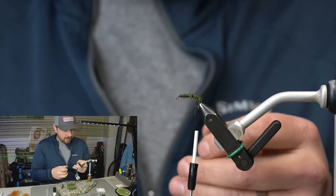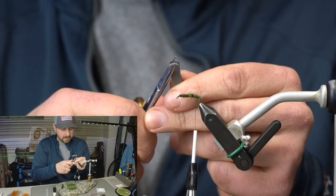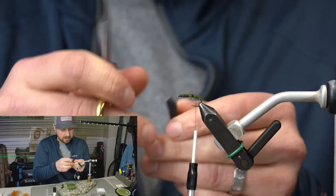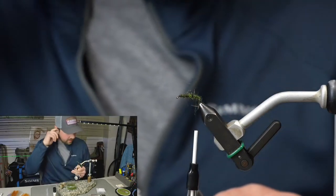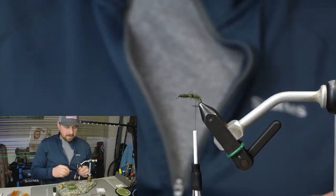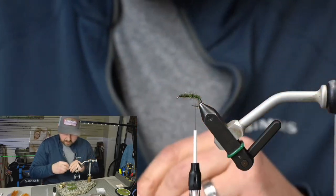And like anything really in nature doesn't have a squared off end. So we're going to cut that. This is going to hang out the back. So we're going to cut it in just a triangle. You can use one of those cutters if you want. They work great. But just breaking it up like that's fine. It doesn't even have to be even.